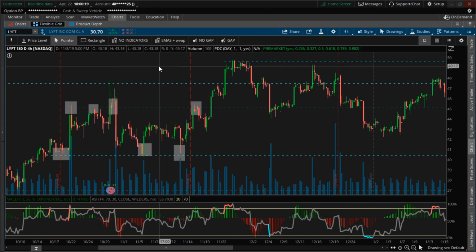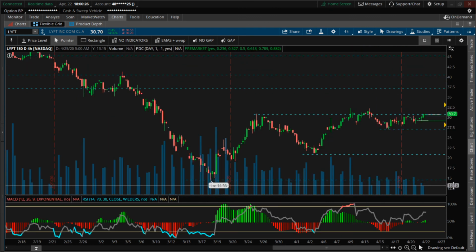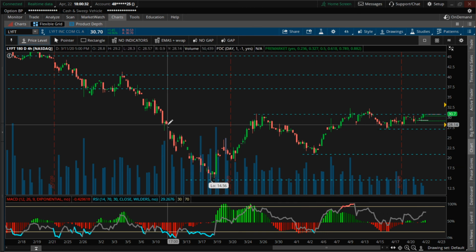All right? Because that's where a resistance level is, because it got rejected at that level. So let's just zoom in a little bit more. I'm just going over what I see. Okay? So you can keep certain levels you want, that you think are stronger than others. It's up to you.